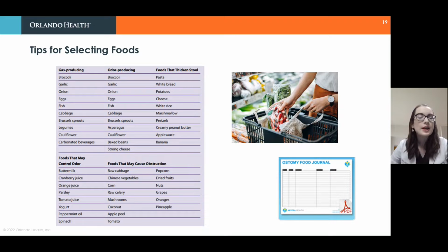You'll see in general some foods that can help thicken stool. We'll go over that actually in the next couple of slides, some of those starchy food items that you can choose to help manage output, and then subsequently some higher fiber or tougher foods that can actually put you at risk for obstruction, which we will also go into more detail.